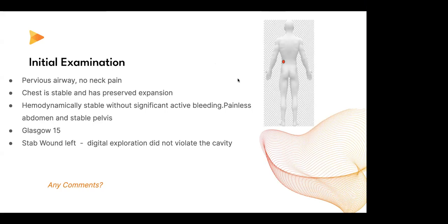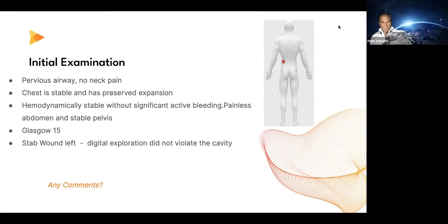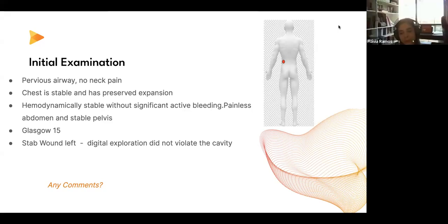Dr. Ramos, any comments or questions? Hello, good morning. So you want to do the digital exploration, right? Any of you would do that? Dr. Kassim, Dr. Untart, Dr. Supa? Sure. Would you do a rectal exam? Yes, I would. I would do a rectal exam to see if there is any blood. Thank you.